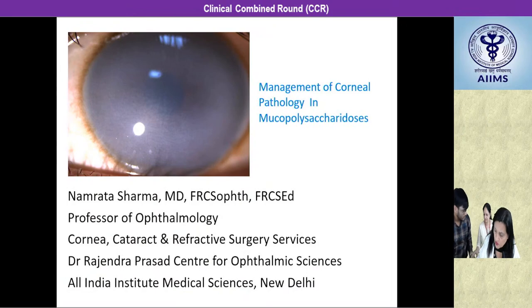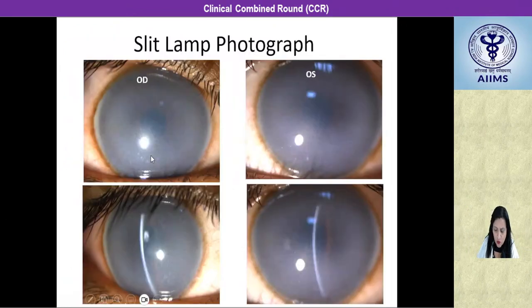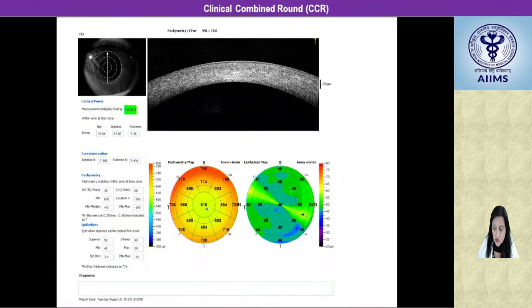So this is how the cornea would look in some of these cases. And for these cases, even if the vision is 6/60, we will not do anything, but if it is less, we would do it.